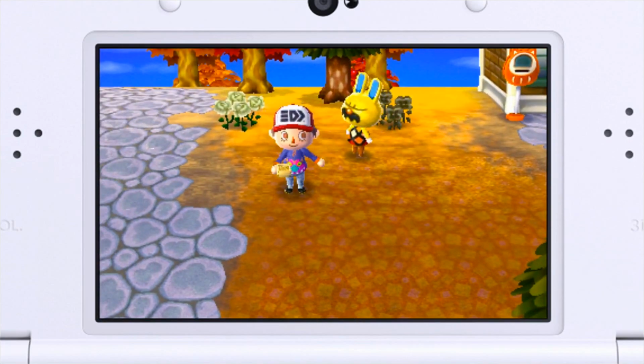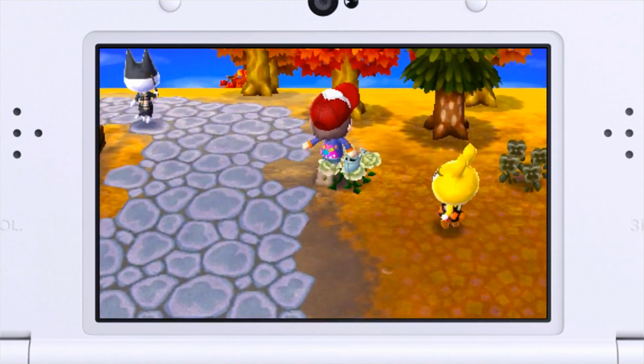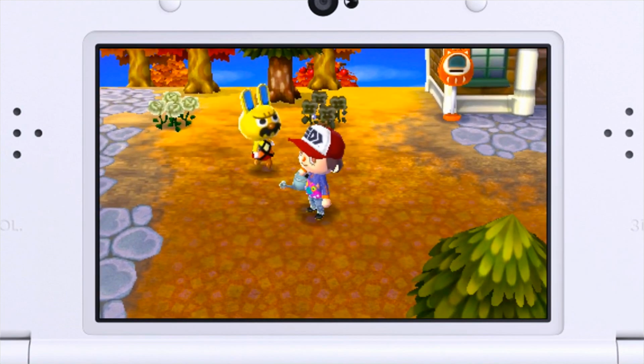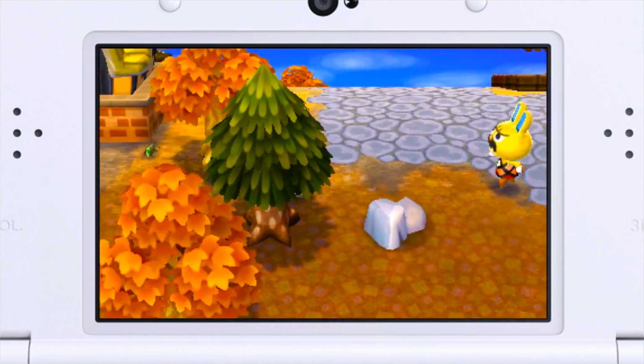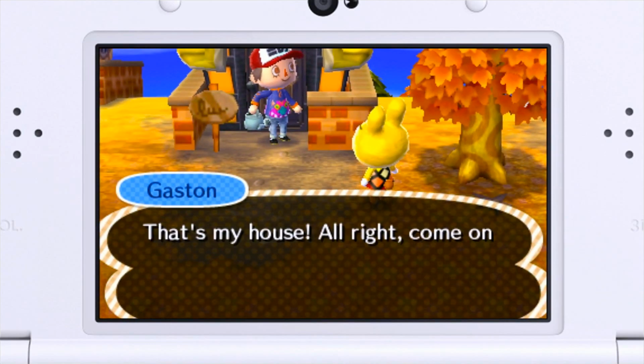Oh, hold on, I gotta water those flowers. Gotta get my approval rating up. There we go. Let me just check the map. Yep, we're by Gaston's house, okay. I'm pretty happy with all of my villagers. They're pretty cool. That's my house. Alright, come in and let's do this. We're gonna hang out at Gaston's house.